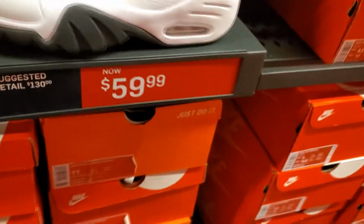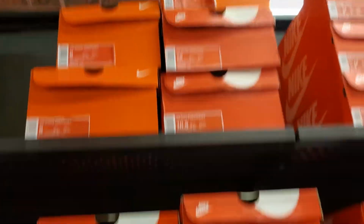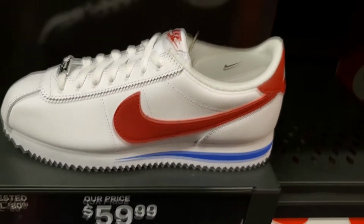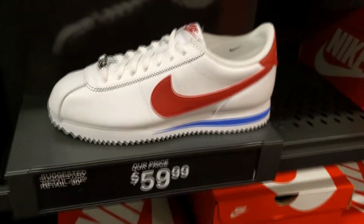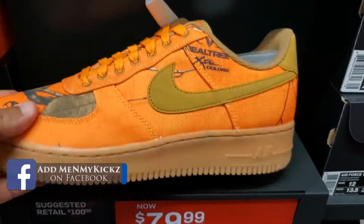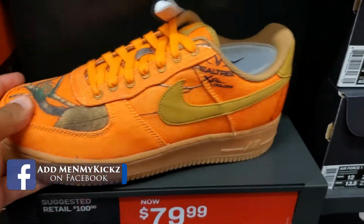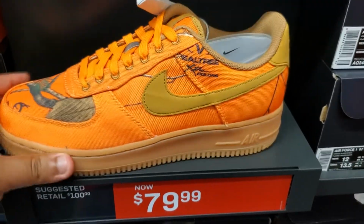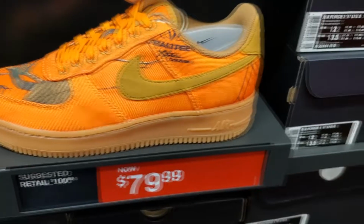These things still sticking around at outlets. Got them for 60 bucks plus 30% off, make them like 40. That's not bad at all. Nice little size run in these too. They got the Forrest Gump Cortezes for 60 plus the 30% off, make them around like 40 bucks. That's not bad. And they also got these orange Air Force Ones. I always wanted these shoes, and this is the first time I'm seeing them, so retail was 100, they got them at 80. So marked down, it'd be like 55. Plus tax, make it 60.